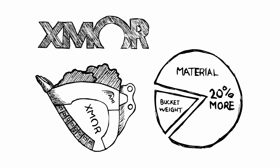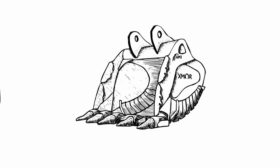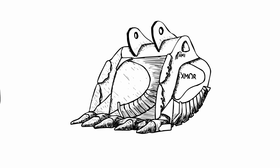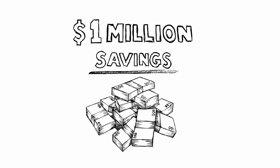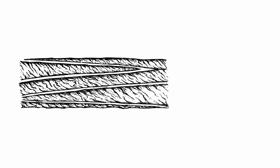And 20% translates into huge savings. In fact, using just one XMOR bucket is saving a company over $1 million annually. Let's see how it works by creating a real-life scenario.